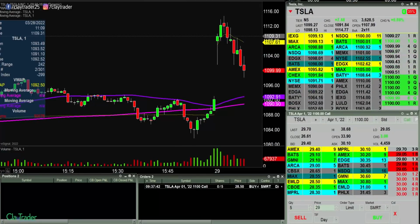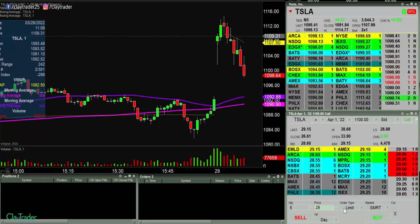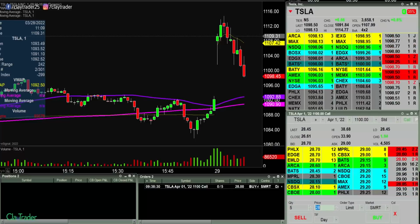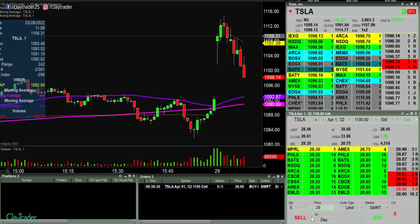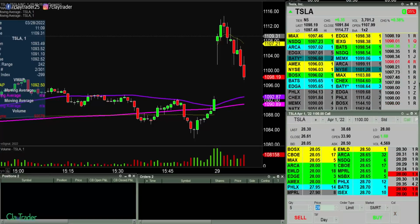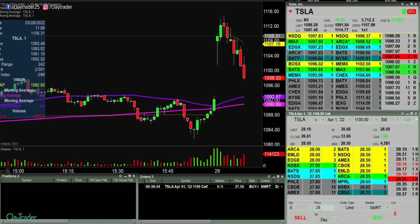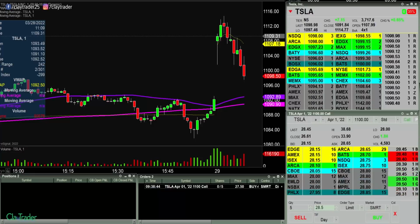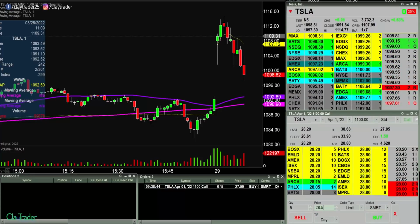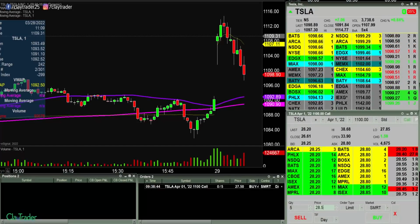All right, coming down, I'm at 28.50. I'm going now to 28. Yeah, I like 28. Like I said, it is a guessing game, so going to 27.50. Come on down a bit more. And I need Tesla stock to come down if I'm going to get filled.